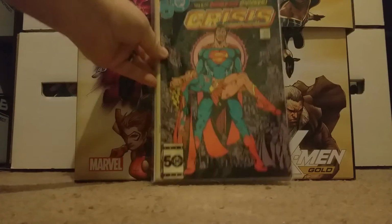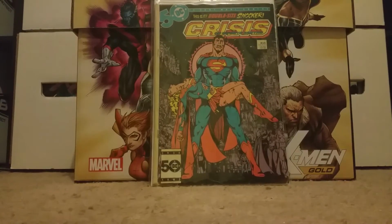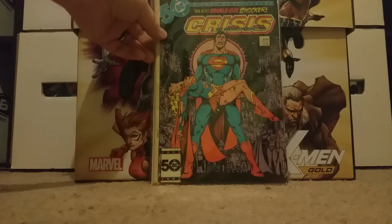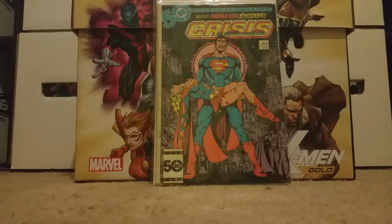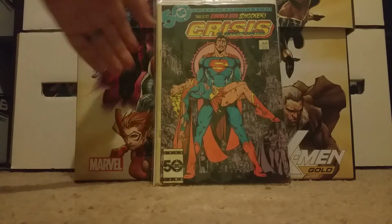And the last one for my DC run here, Crisis on Infinite Earths #7, The Death of Supergirl. Got this for like $1.50, just mainly because of how rough it is. It looks like it might have been stuck under someone's couch cushion for a few years. I bet if I open it, probably a penny or two, or maybe some Cheetos may fall out of it also. But had to have it for $1.50. You can't go wrong with The Death of Supergirl. Plus, this is that very iconic cover too.